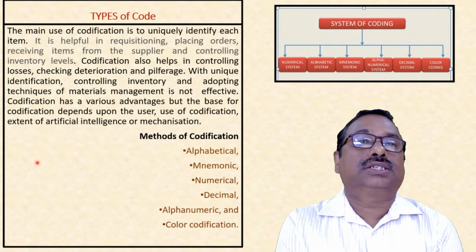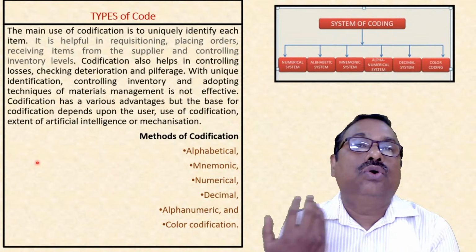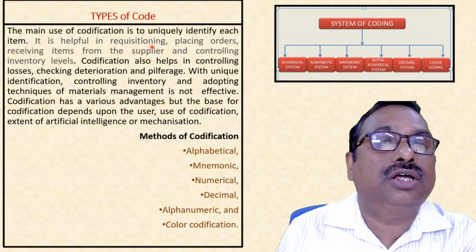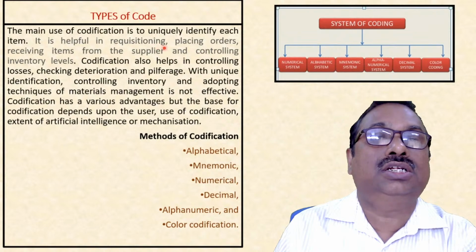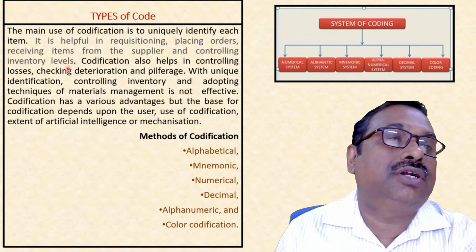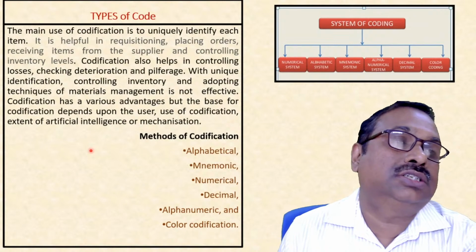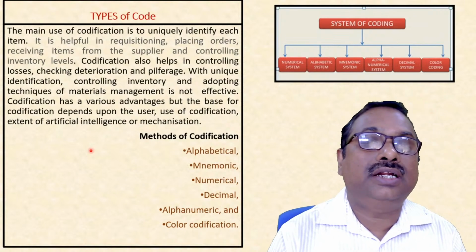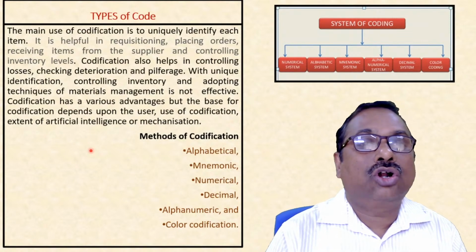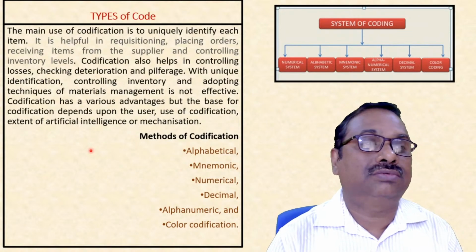Then types of codifications. So this is important. The main use of codification is to uniquely identify each item. It is helpful in requisition, placing orders, receiving items from the supplier, and controlling inventory levels. Codification also helps in controlling losses, checking deterioration and pilferage. Without unique identification, controlling inventory and adopting techniques of materials management is not effective.